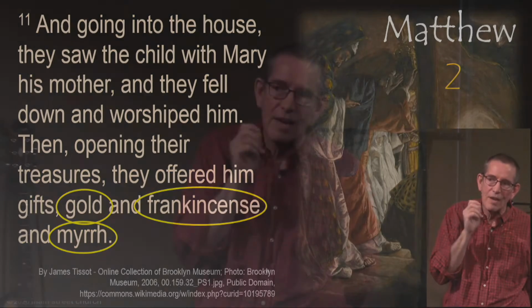Myrrh is more interesting in many respects because it's a very precious, really rare kind of commodity because everyone knew that it had antiseptic properties. Myrrh has antiseptic properties, and hence, that's why it inevitably got used in embalming bodies, because the bodies would decay slower because of the antiseptic properties of myrrh. It was like our present day, what's a good embalming fluid today?